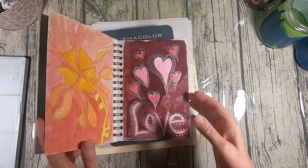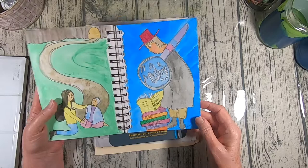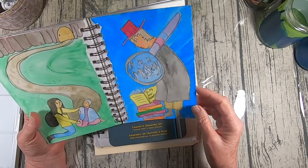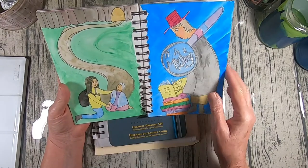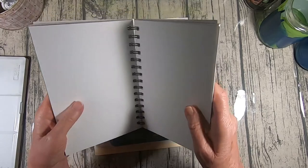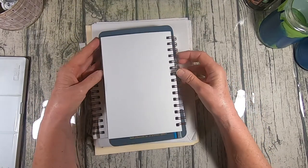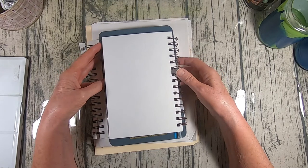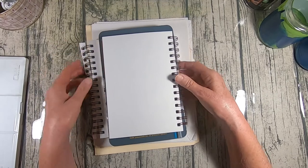I've decided to do gouache, so that is the most recent one. I did a video of this, and this is actually an illustration I did for one of my flash fiction stories. So I'm going to start right here, and I'm going to do some illustration for Walking in My Grandmother's Path, and probably start that tomorrow morning.